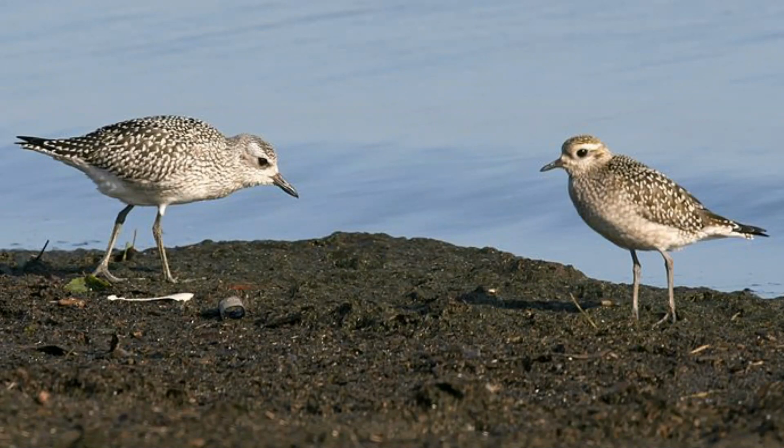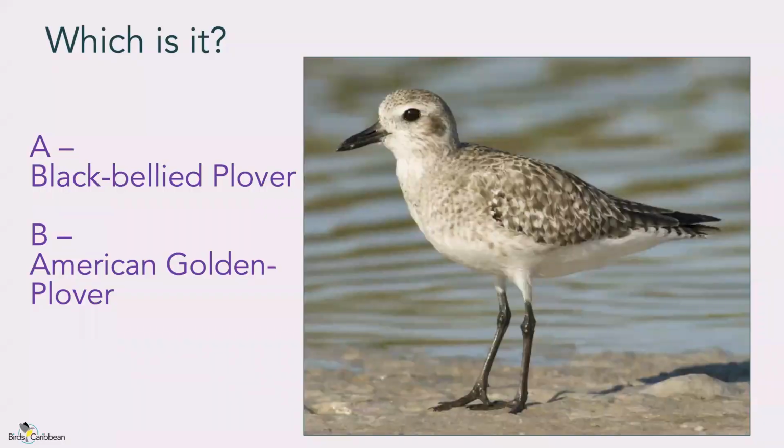The one on the left is black-bellied plover with that thicker bill and stouter look. The one on the right has a much thinner bill, stronger eye stripe, and just looks like a slimmer bird and smaller.